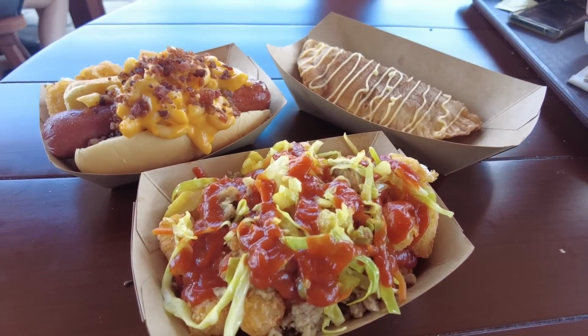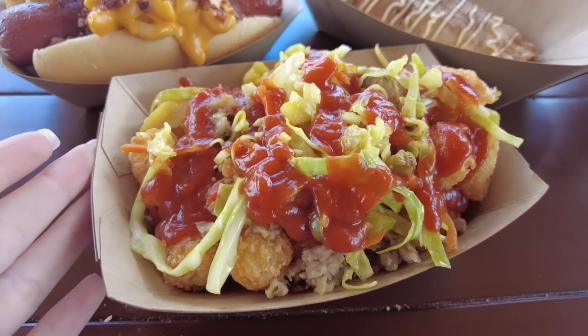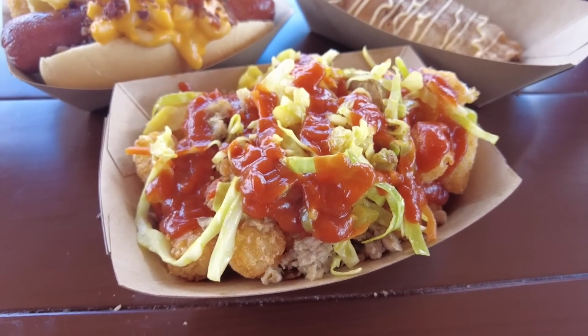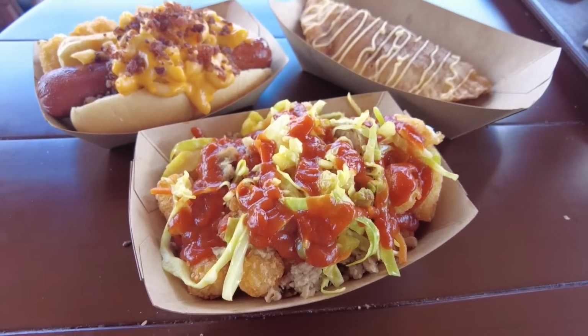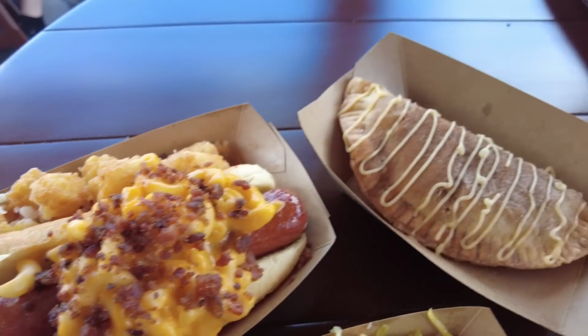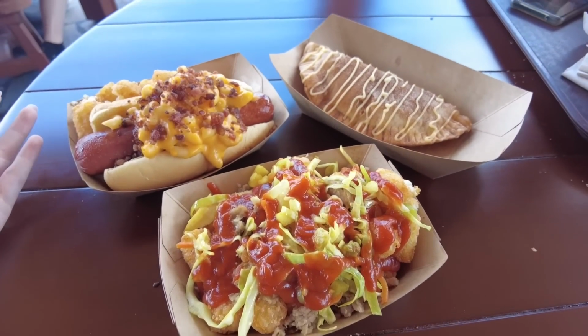Okay, so here is our full spread for lunch here at Friar's Nook. This is the curry brat tots, which we have actually had in a previous video. If you want to go see the first time we had them, they were part of last year's Mickey's Not So Scary Halloween party. And they've just now brought them to be full-time on the menu. So we're going to try the curry brat tots, the loaded mac and cheese hot dog, and then the new apple hand pie. So here we are, lunchtime, I guess, already. So I'm going to start out first with the curry brat tots. I actually really like these. I have gotten them since they came back, so I hope they're still good.